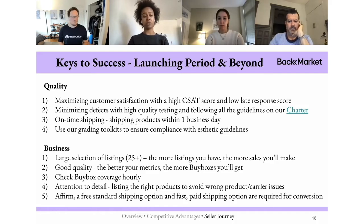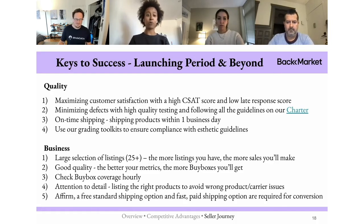Next, we're going to be looking for our sellers to minimize their defects with high quality testing and follow all of the guidelines on our charter. Make sure that you're using a software diagnostic tool. Make sure you're checking your devices when they first come into the warehouse and right after a customer actually places that order, so you can make sure that the device is still in the same shape it was when you originally put it on your shelf. These sorts of operational improvements will allow you to drive great quality and drive more profitability for your business on all of your channels at the end of the day, which is positive, of course.